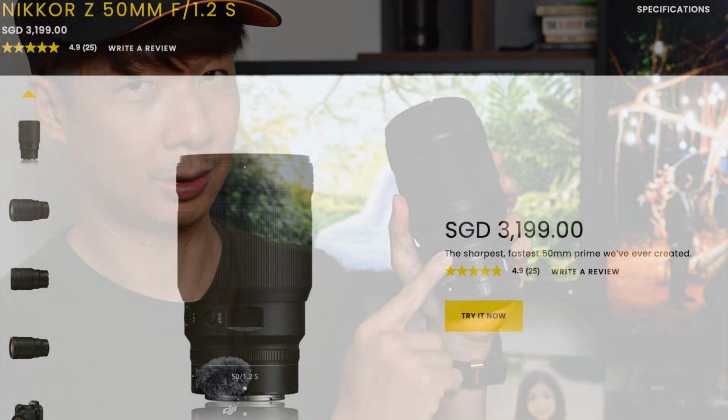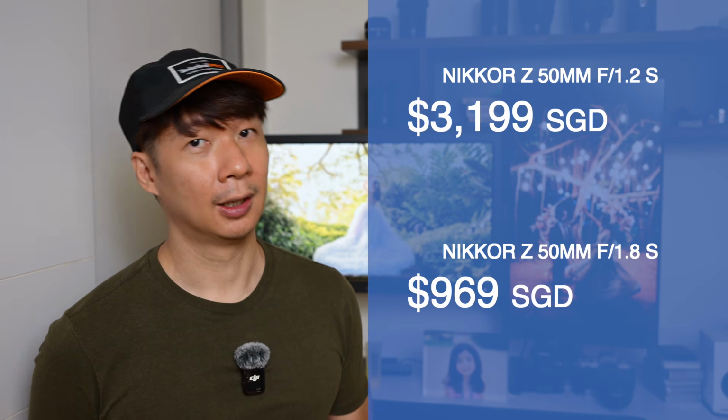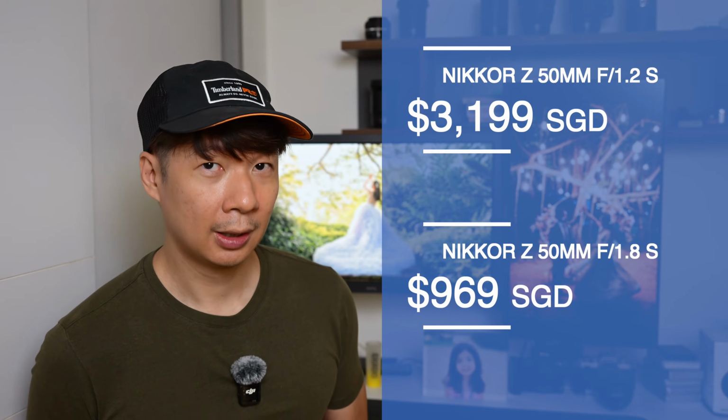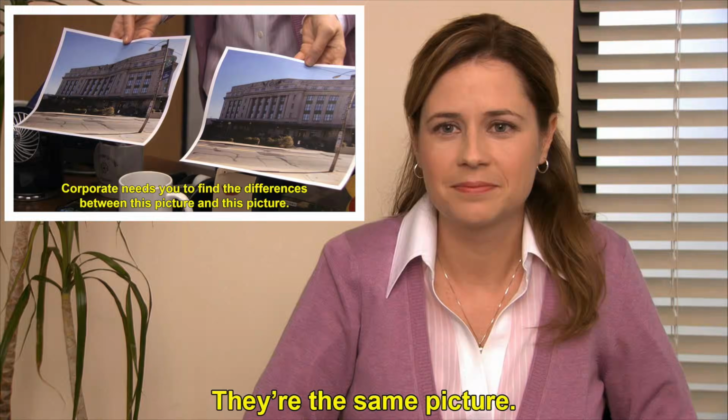Now, this lens costs over 3,000 Singaporean dollars, which is very expensive. The 1.8 version is smaller, it's lighter, it's a lot cheaper. And if you ask me, to be completely honest, I think after you've taken the photo, most people can't even tell the difference if it was shot with the 1.2 or the 1.8 version. So there's absolutely no need for you to get the 1.2 version.